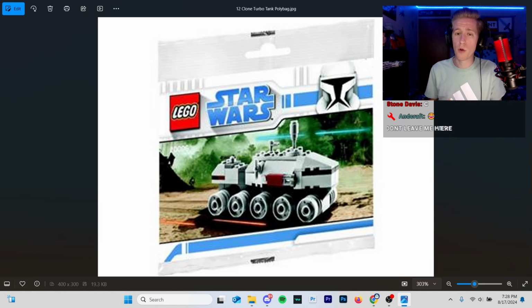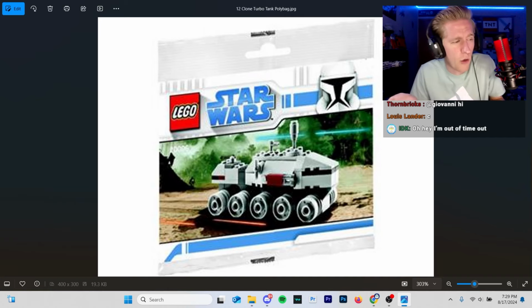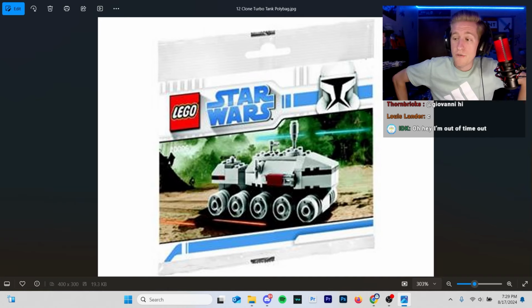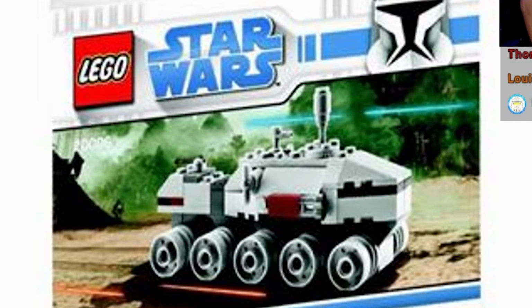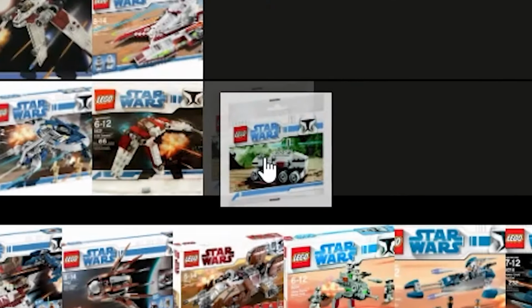The Clone Turbo Tank Polybag, and this is a pretty rare one. This was a Brickmaster exclusive, and it retailed for I don't know how much money. They might have given it away or something. I really don't know. 64 pieces in the set, and it looks like a turbo tank. Wow. Even though it's an exclusive set, I do not give a crap about this set. I'm gonna be fully honest, guys. I'm gonna put it in D tier as well.